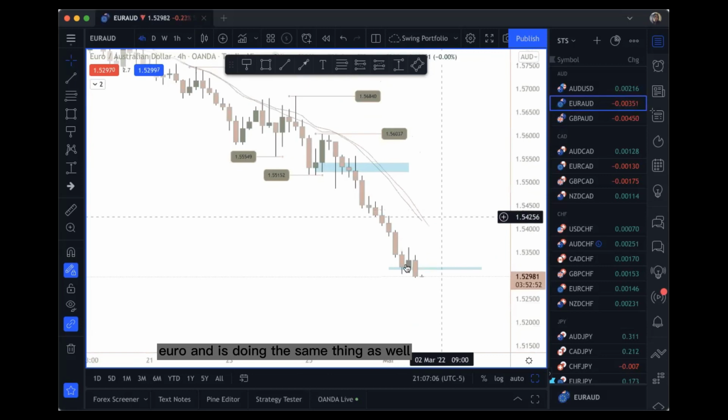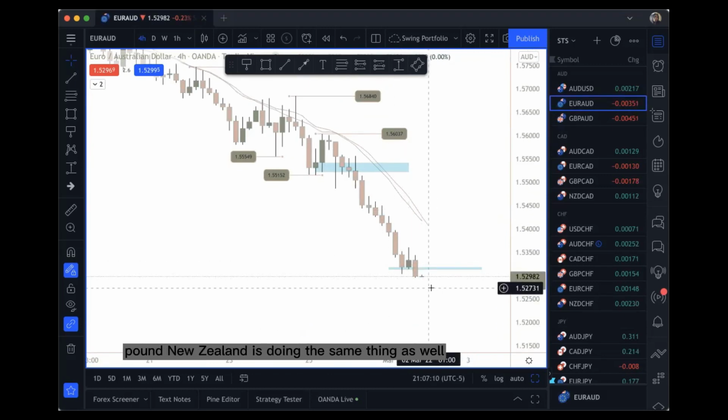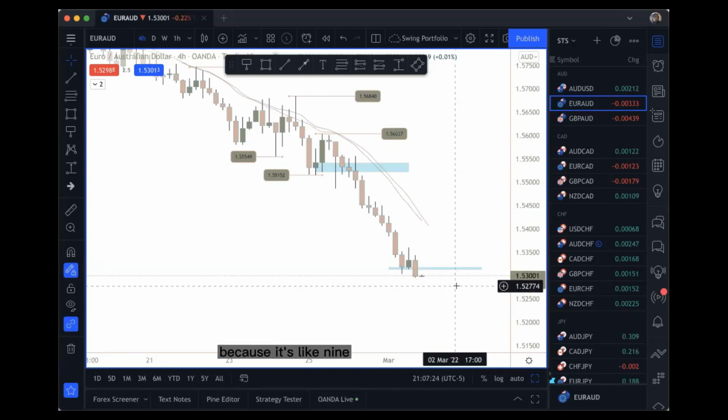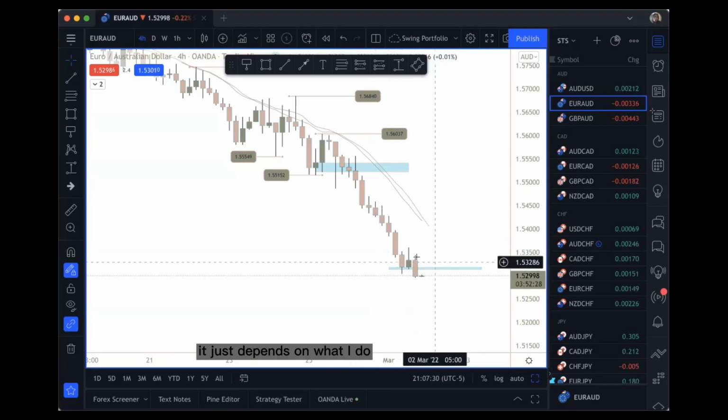Like I said, Euro AUD is doing the same thing as well. Pound New Zealand is doing the same thing as well. This is high volatility. You'll get some pullbacks. You may not get pullbacks. You'll get quick trades. You may not get quick trades. But it all just depends on how you trade this. Because it's like 9, I ain't trading no more than 9. I ain't waking up early for this. So it just depends on what y'all do, okay?